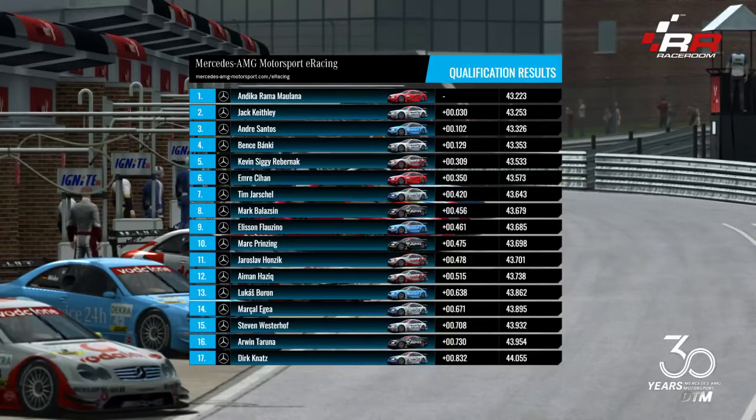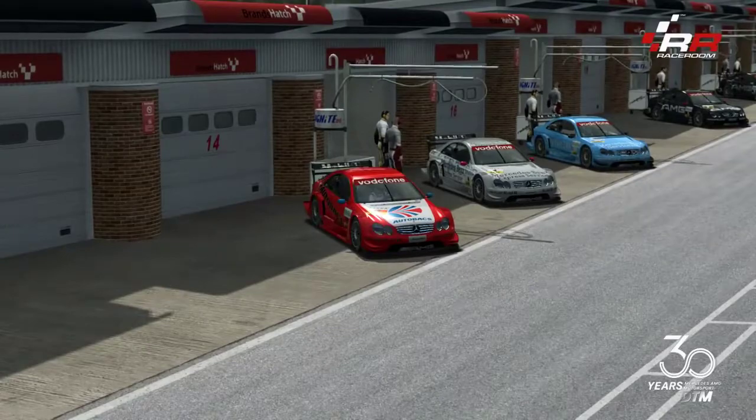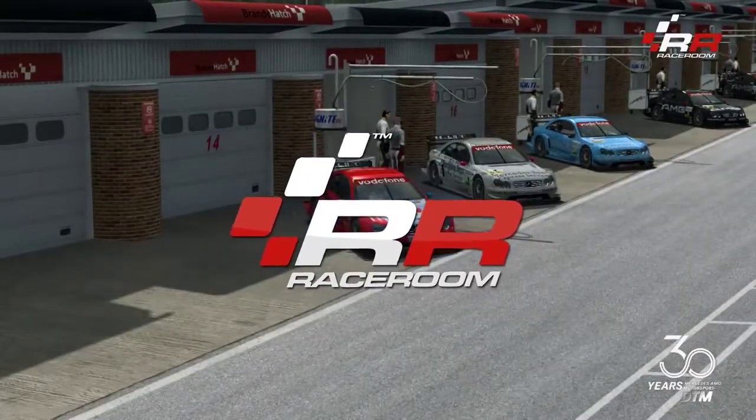win them on the Sunday. In this particular case, you don't win them in qualifying. You most certainly do in the race, of which we have 20 minutes of strong, intense action coming up. And so here's the race.